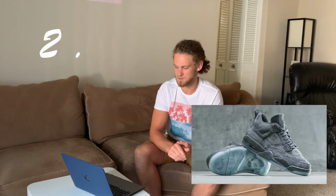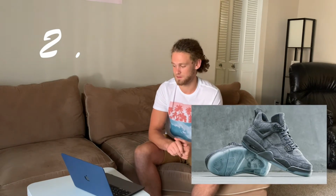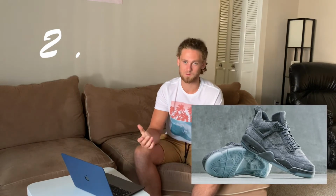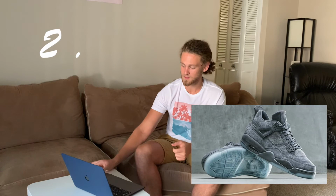I mean, you can't ask much more out of a sneaker. They're almost perfect in my opinion. That's why there's only one shoe above them. So number 2, the Jordan 4 Cause.